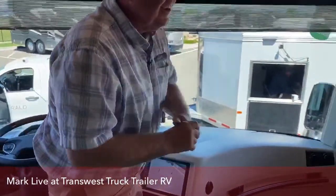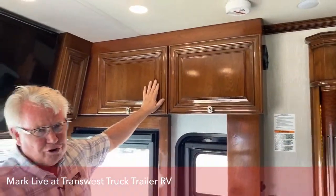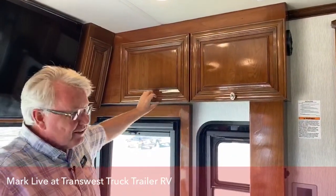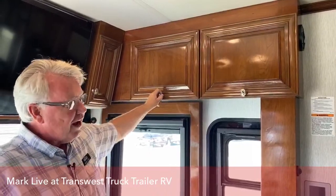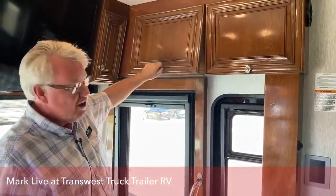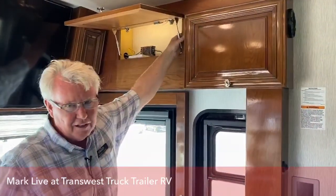Okay, now that we're inside, first of all, I love this cabinetry. This is the ginger glazed cherry, probably one of my favorite colors. It's not too dark, not too light, kind of a contemporary look, but it's just gorgeous. And it's all solid wood. There is not a wrap style in this coach.